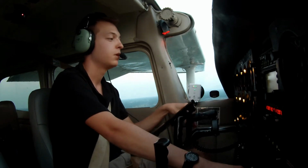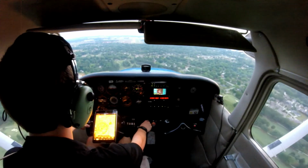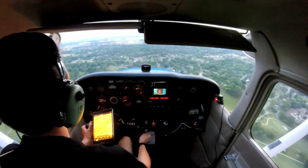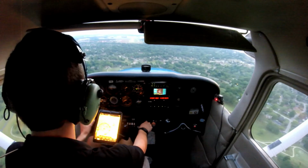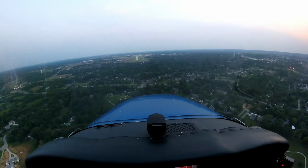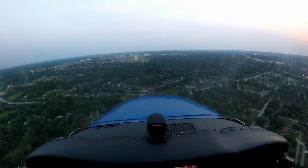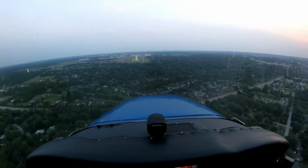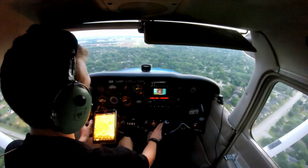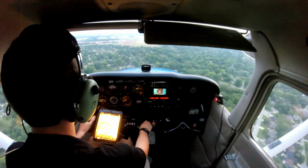So, 75 knots coming in good. Went down just a tad. Okay. Crabbed into the wind slightly. Bowling Green traffic, 6 Hotel Alpha, 2 mile final, runway 21, full stop, Bowling Green. 75 knots, get 30 notches flaps in. 30 degrees, I mean. 500 foot descent rate.